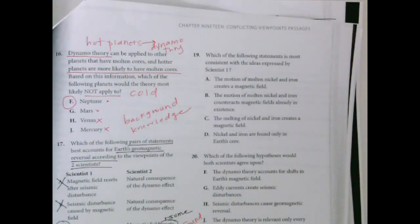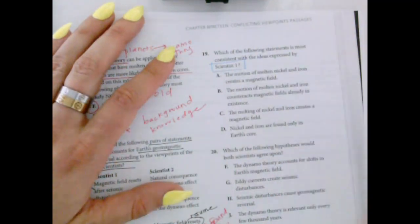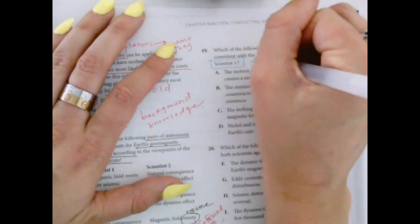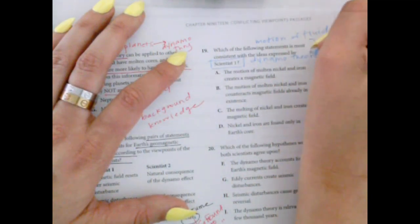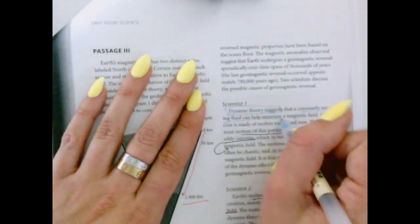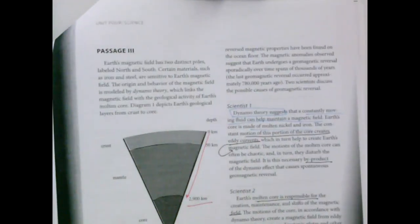Alright, number 19. Which of the following statements is most consistent with the ideas expressed by scientist 1? Scientist 1 is the one that talks about what? Yeah. Scientist 1 talks about dynamo theory. And then his main point or her main point was that the motion of the fluid causes the field, right? So if we go back to scientist 1, right here, it says dynamo theory. So constantly moving fluid can help maintain a magnetic field, and our core is made of molten nickel and iron. So the first sentence there, dynamo theory, says that fluid creates the magnetic field.